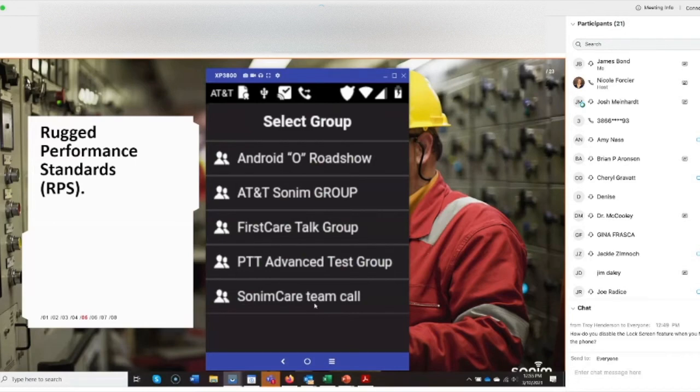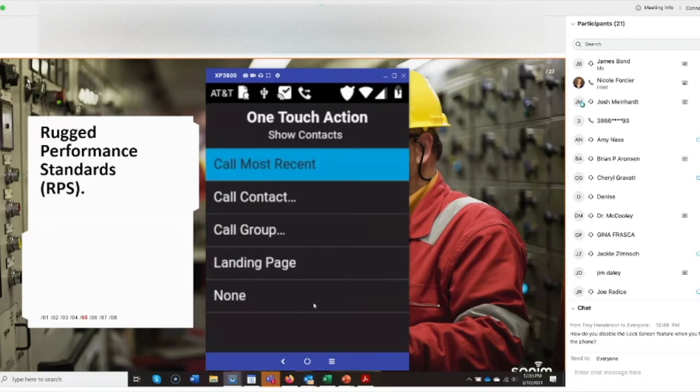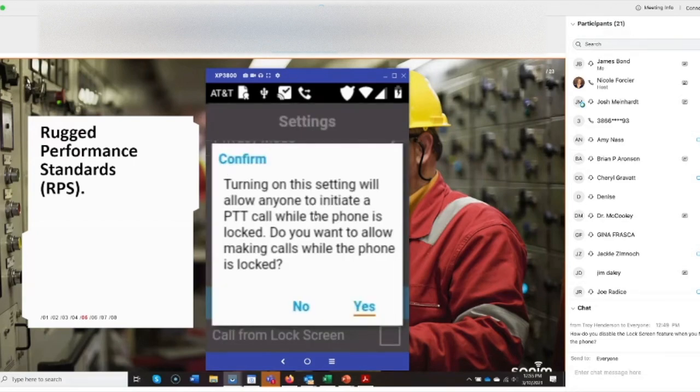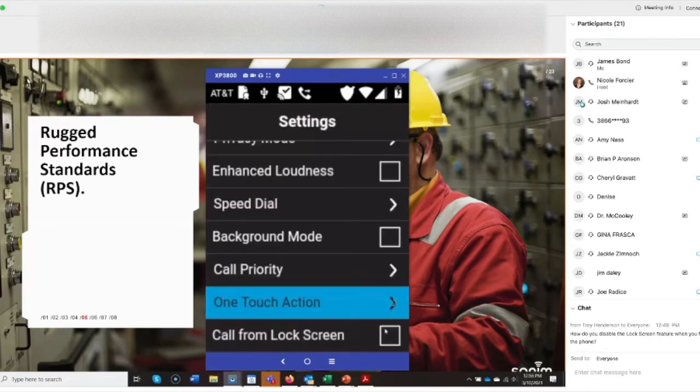Now, if you want the push to talk to work even if the screen is locked, we marry this setting to call from lock screen. So normally these settings go hand in hand. If I check this box, you'll see I have to check a splash screen. It says turning this on will allow anyone to initiate a PTT call while the phone is locked. That you want if you just want to be able to pick up your phone in an emergency and press that button. If I click yes, then even when my device is locked, sitting on my desk, if I press that push to talk button, it opens a channel. If this is not checked, then you just have to unlock your device, press that button one time, and it'll open up a channel to those 3 people that you were mentioning.